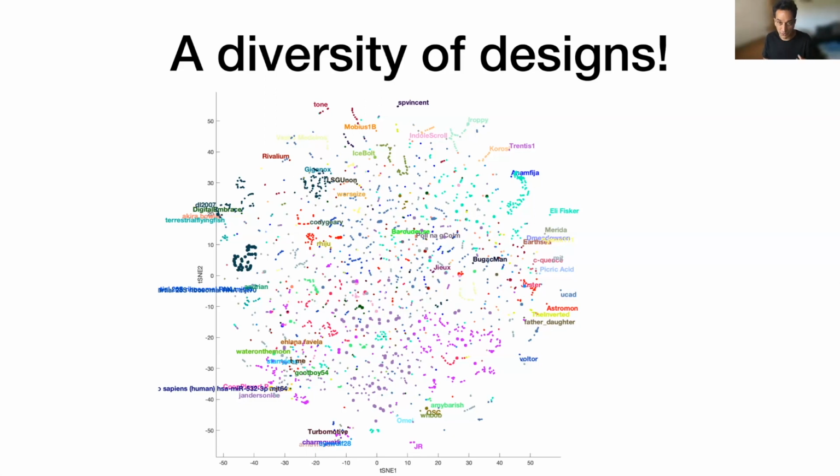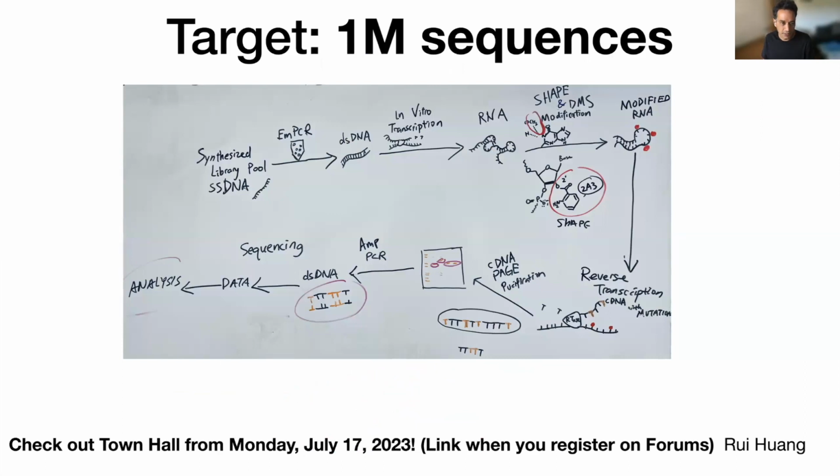Once we had these sequences, that motivated us to go develop protocols to carry out chemical mapping of all of these RNAs. I'm not going to dive into the details here, but I'll give you a brief overview. If you want a masterly presentation of how we do chemical mapping, Ray Huang from my lab gave a very concise but thorough description of our protocol in the town hall from this Monday. And if you log into the Eterna forums, you'll be able to get a link in one of our forum threads that Jonathan posted. But basically, there are now companies where if you send them actually 1 million sequences, we literally just did this yesterday.